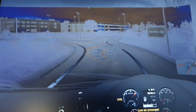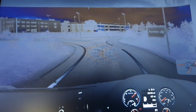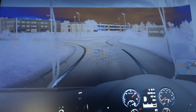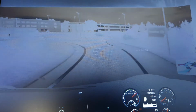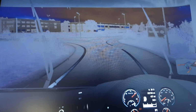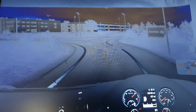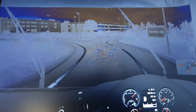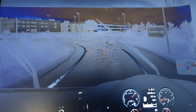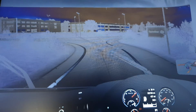That obviously picked up something, but there is nothing in front of the truck. So unfortunately, yes, right now we've got something going on, and it's doing something that it really shouldn't be doing right now. So I need to try and get to the bottom of what's going on.